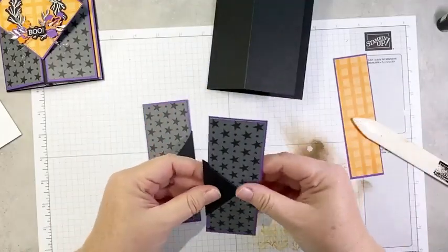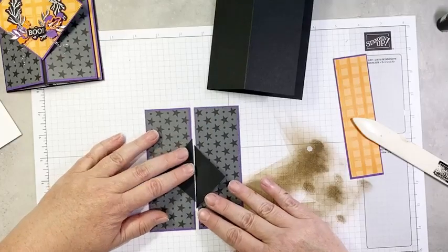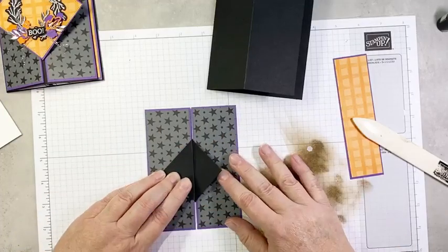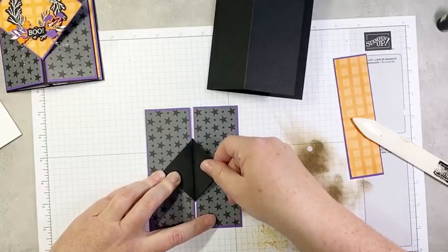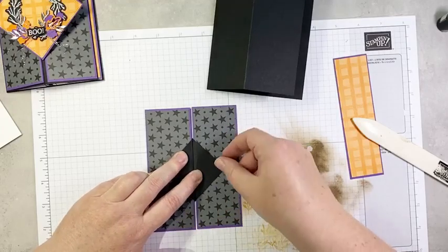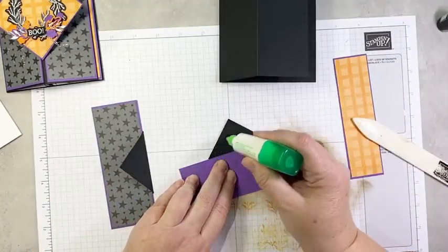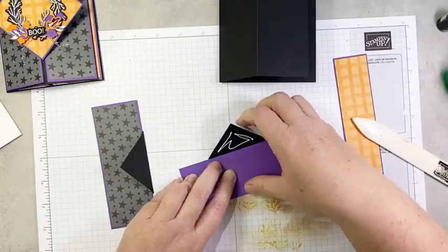Okay, now I'm going to bring in this second panel and I'm going to line it up on my grid paper just to make sure everything is straight. And I want to make sure that these triangles line up to form a diamond. Okay, you don't want one triangle to be up here and one down, okay, because that won't work. It's going to show behind your focal image. So once I've got those lined up, they don't have to be perfect, but you want them close. Okay, then I'm going to flip this second one over, add a little glue, and fold that one down.